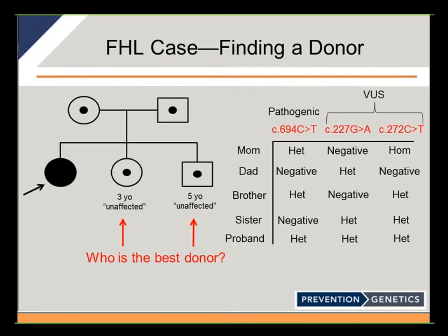So if we look at the situation a little bit more closely, what we see is that the 5-year-old male we know has the C.694 C>T variant and C.272 variant in cis. And he got those from mom. And he got a good allele from the father. We see that the 3-year-old female has C.227 G to A and C.272 in trans.